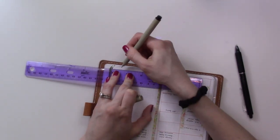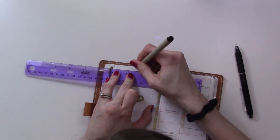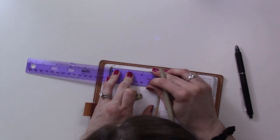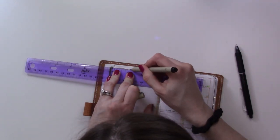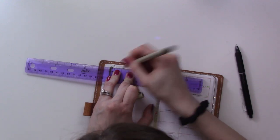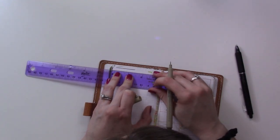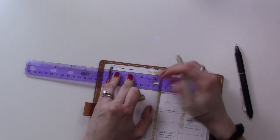Where's 1, 2, 3, 4, 5, 6, 7? I'll just make this grid. This pen isn't wanting to be smooth today. Trying not to lean over, I bet you can still see me.